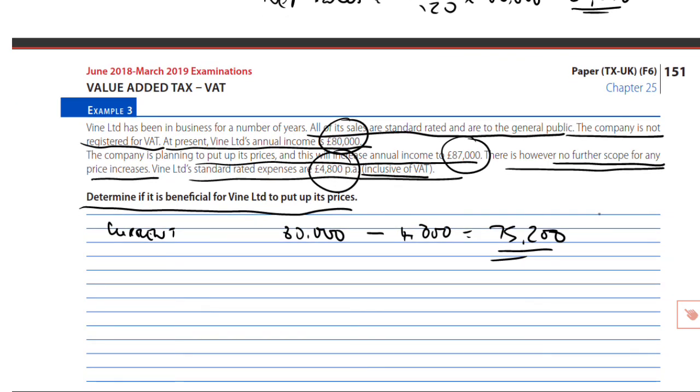All right, that's the situation at the moment. But then we're going to put up our prices. And if we do, we are going to have to suffer the cost of the VAT, because we can't charge that level of sales plus another 20%. The question tells us, as it would be worded in any exam question, that it will increase annual income to £87,000, but with no further scope for price increases, that £87,000 is deemed to be inclusive of output VAT that we will have to pay over to HMRC. So what now would be the profit?